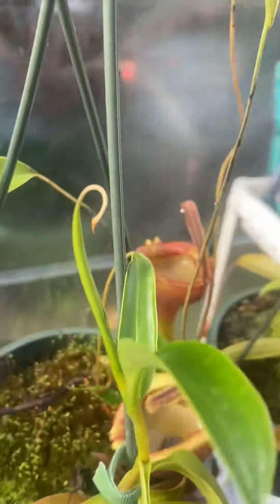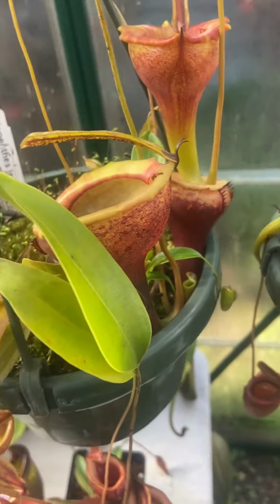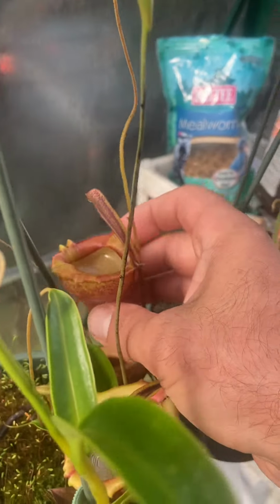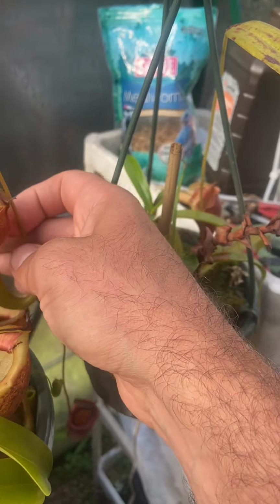Just really in a good state right now. So many basal pitchers on it. A lot of growth points, and this thing is turning into just a bush and really vining. And this is an upper pitcher here. I kind of had to reposition this so this pitcher's not as ideal of a viewing angle.